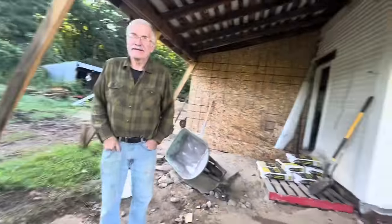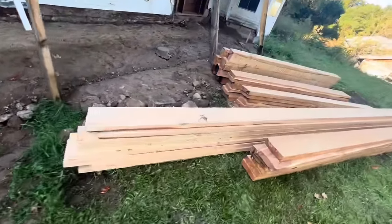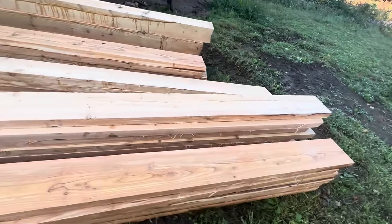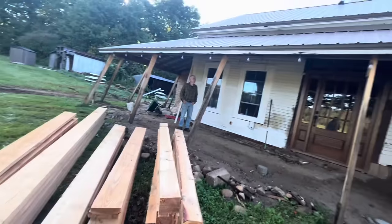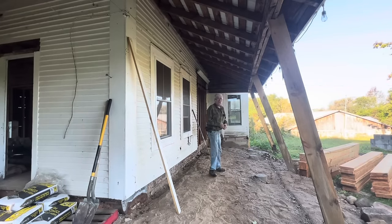Now we can get to work. Now we have things to work with. Lots of lumber. Woohoo! Here comes a new porch. I think I'll do the two corner posts first.